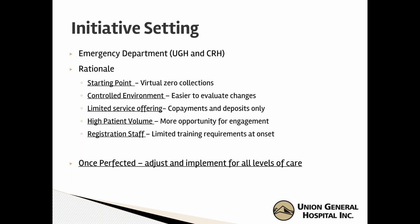I mentioned earlier we also considered outpatient. A lot of the industry experts think that outpatient is the right area for us. We decided against that because we felt like the ER was a more appropriate place given the aforementioned reasons. But we did consider outpatient, and we will go back to that once we get our systems and processes refined.